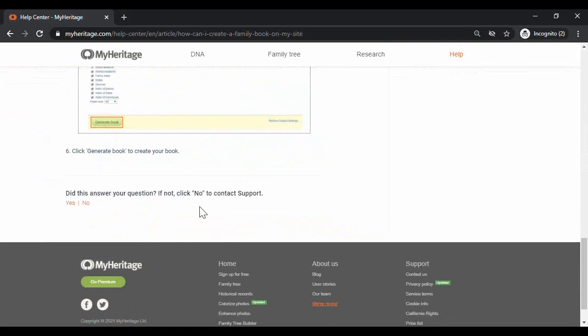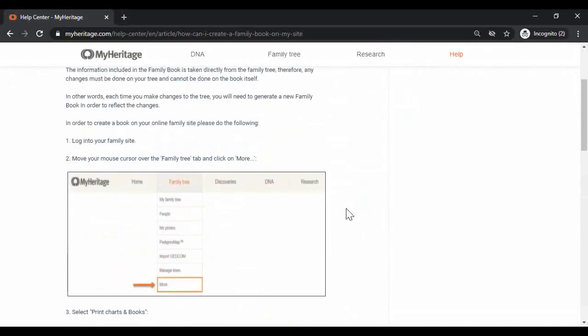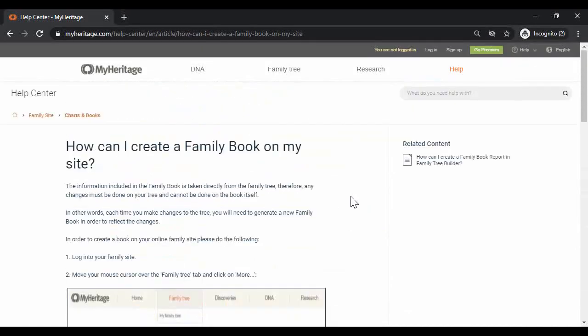This was very useful. Now, for those of you who know MyHeritage for a while, you know how important feedback is for us. So please make sure to click yes or no so we can know if the FAQs are actually being helpful to you or if we need to create a different one.